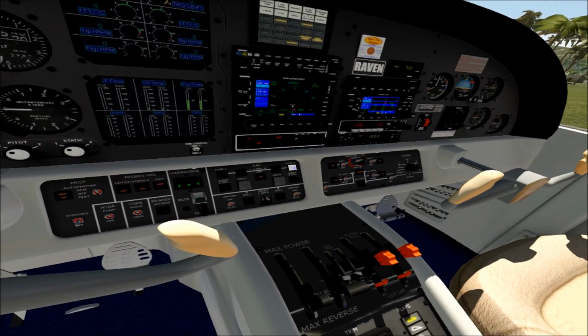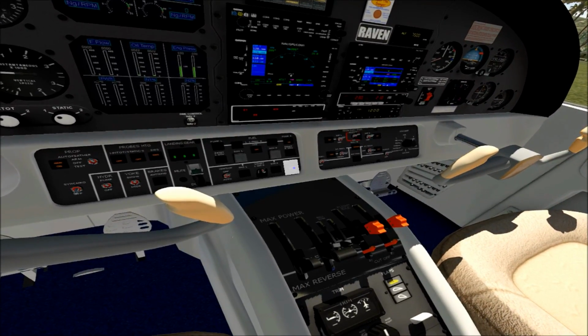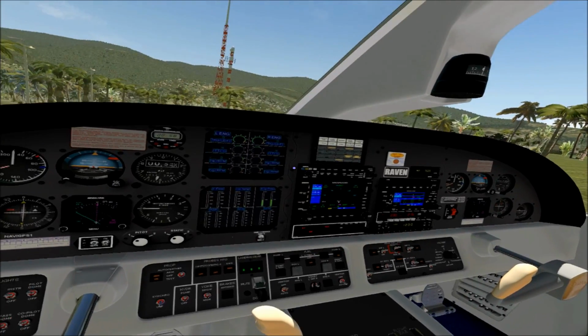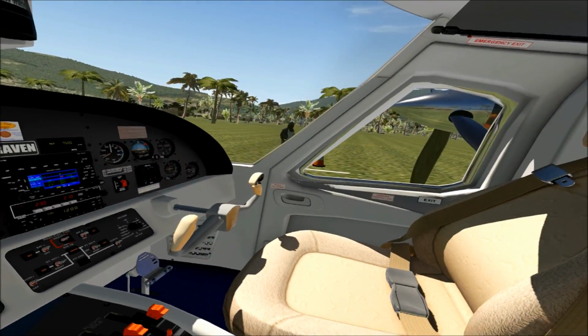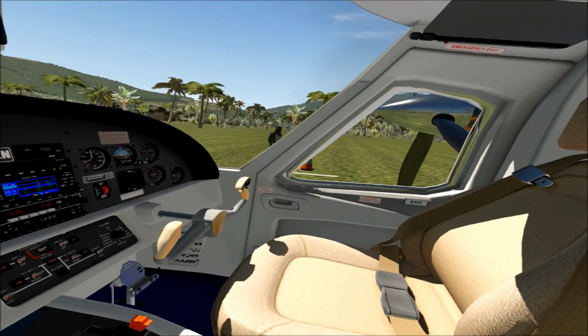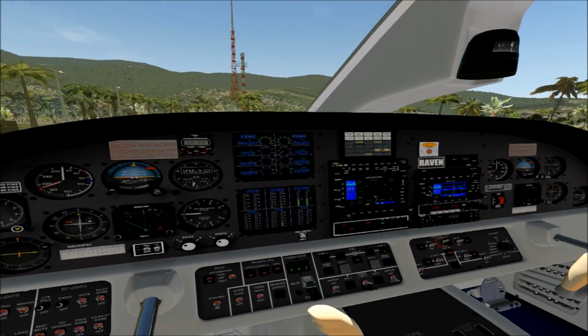Alright, so fuel pump. We'll go ahead and turn you on. Igniter, or auto igniter as this aircraft calls it, we'll turn that on as well. This is for the right engine. And then we'll shout clear prop and push the button. Okay, looks like our prop is spinning.